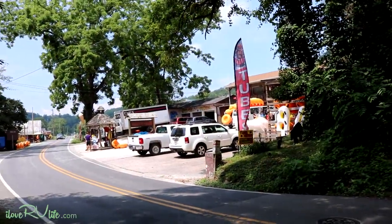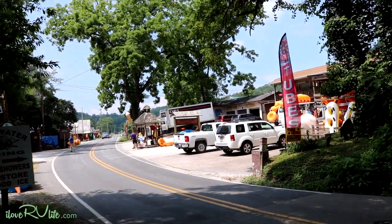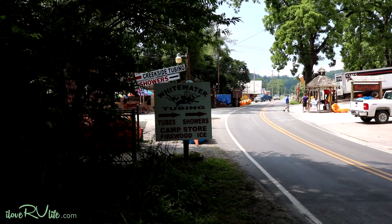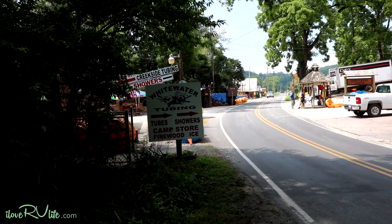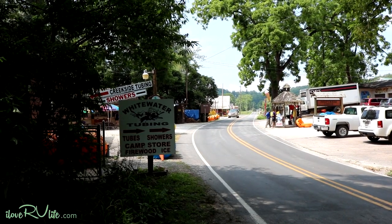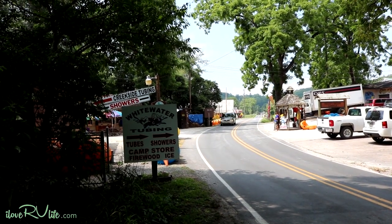So here's just some of the places that you can rent tubes. This one's called Whitewater Tube. Being here, it's a little dark. I apologize for that. You'll see vehicles coming in. You'll actually see our campground. That car is going right by it right now. When I walk in, I'll actually show you some pictures.